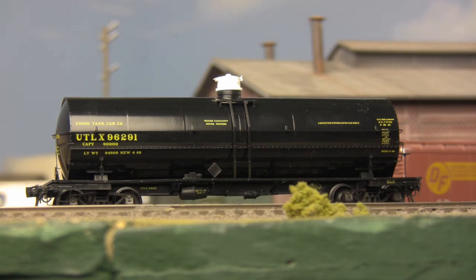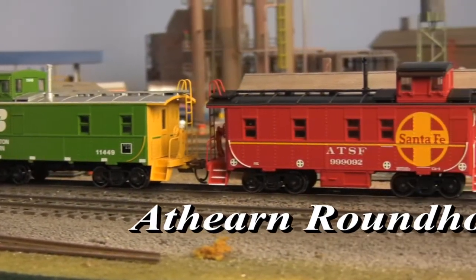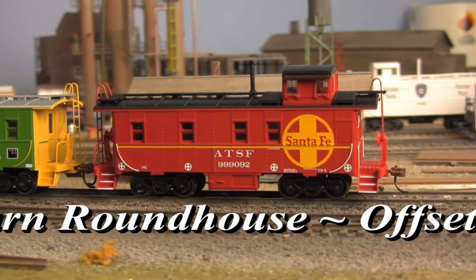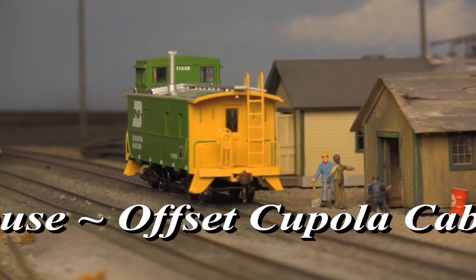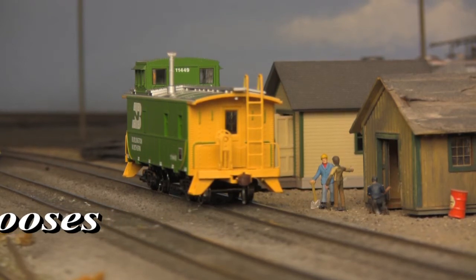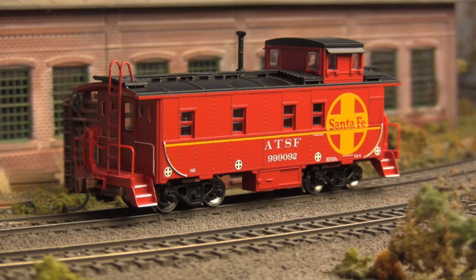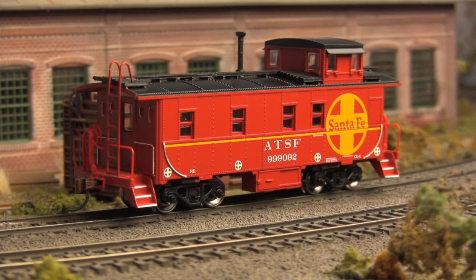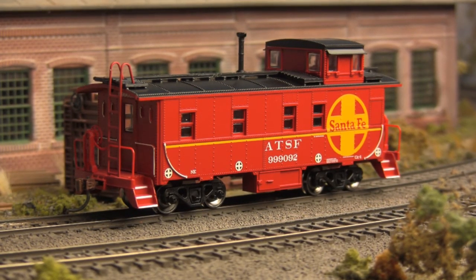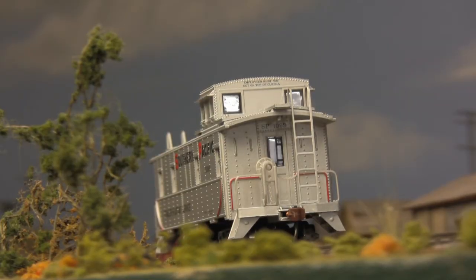And bringing up the rear for our inventory list this month, offset cupola cabooses by Roundhouse. Or is that caboose? Cabooses? Whatever. An affordable alternative for anyone whose train is in need of a finishing touch, these iconic cars feature fine-scale handrails and ladders, separately applied smoke jacks and roof walks, McHenry couplers, and blanked windows where appropriate.